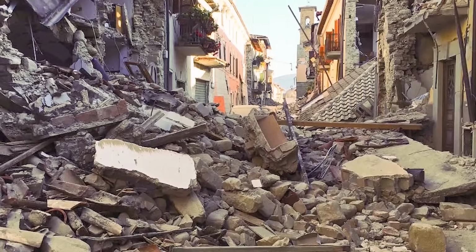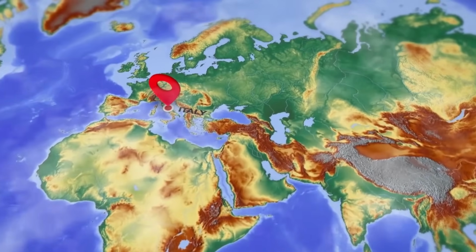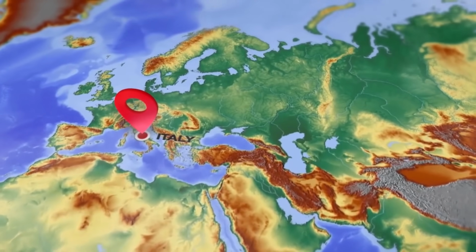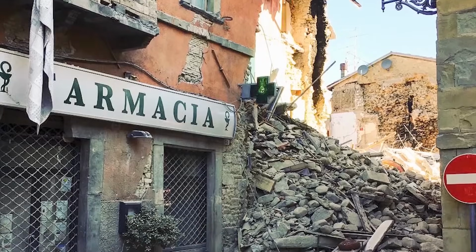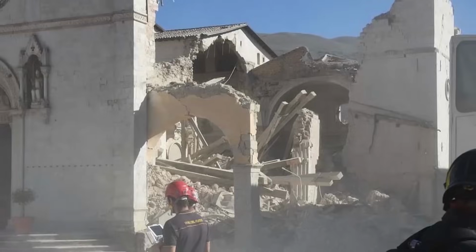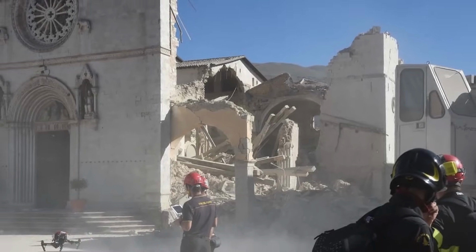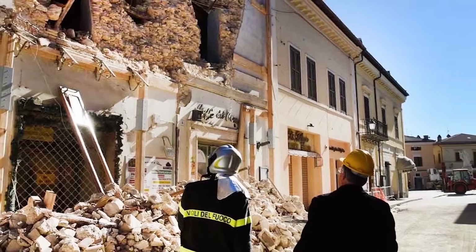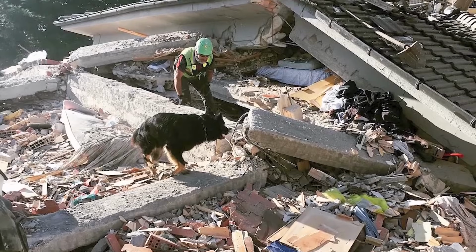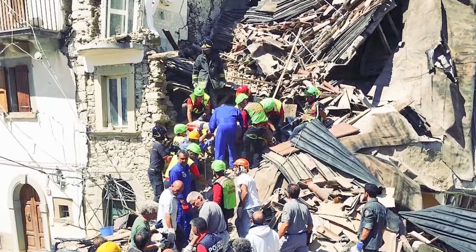Crumbling mountain. In 2016, an earthquake of magnitude 6.6 flattened a town in Italy and shattered part of a mountain. This historic Italian town was literally leveled, and since then lies in ruins. The buildings were destroyed and 2 iconic churches were smashed into dust. It was the largest earthquake in Italy since 1980. Luckily, no deaths were immediately reported. But this was only a 6.6.